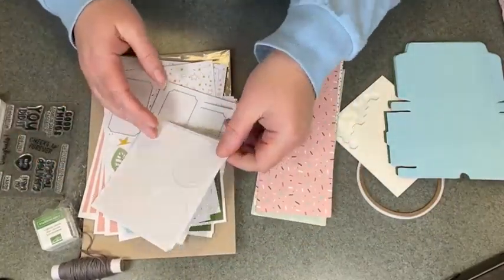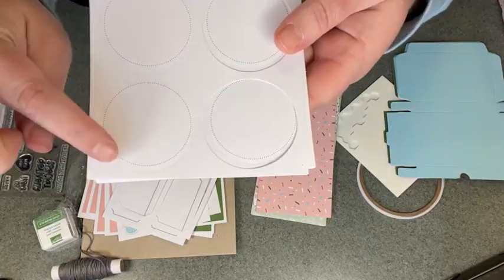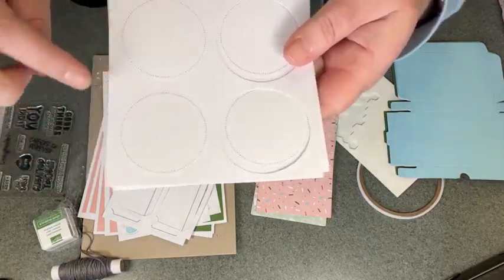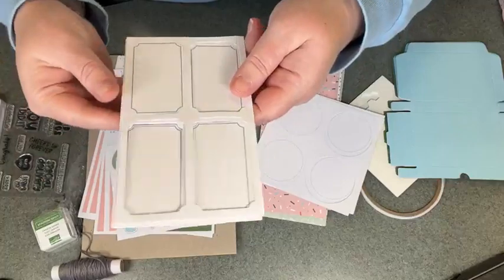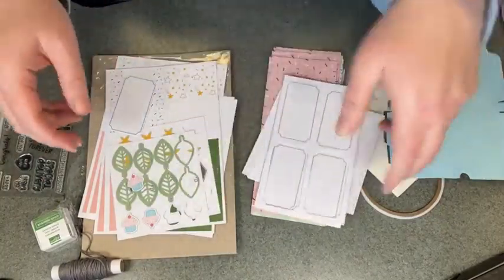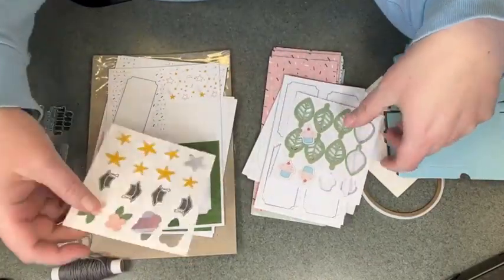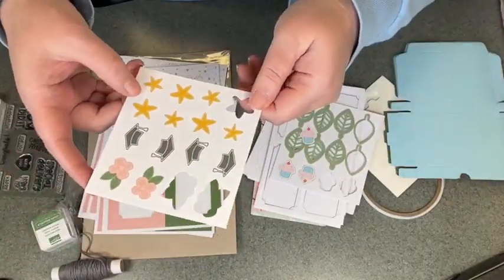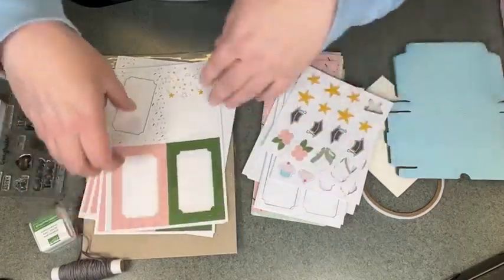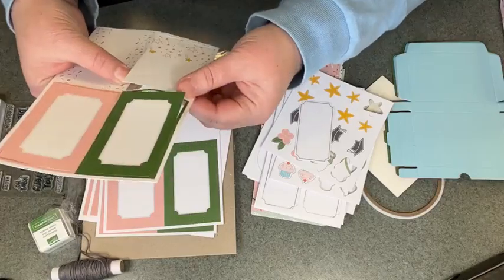And then we have a bazillion die cuts. So we've got die cut circles that have little dots around them. We've got rectangles, same thing, dots. We've got cupcakes and leaves, flowers, graduation hats, and stars. We've got some of these larger die cuts.